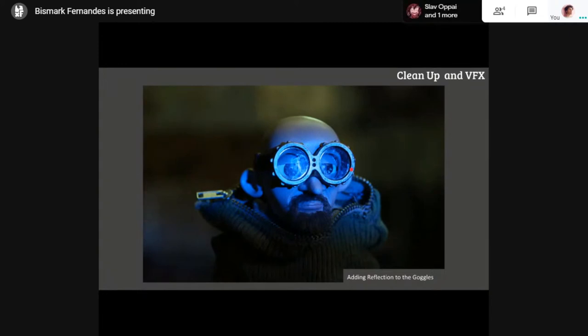And my friend Moziar, who did the VFX work on it, did an amazing job in adding a reflection of the background. We sometimes made it up. I just gave him different stills from the film, and he added an HDRI map which reflected onto the glasses.